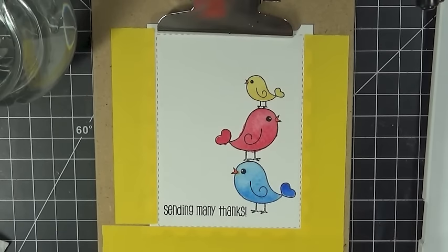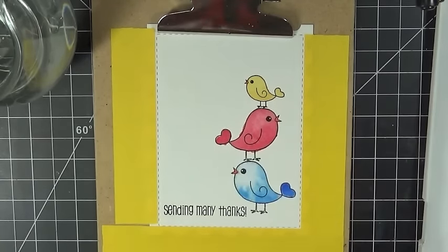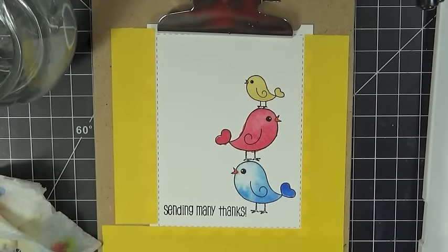So as soon as this dries, I'm probably going to go over that just a little bit with the blue, add some more blue right there. Oh, you know what? Actually, I could just take it off like this. Hopefully that works. Yeah, okay. And then let me go ahead and just go back in and if I could find the paintbrush I was just using. Can you tell I haven't done a video in a little bit?